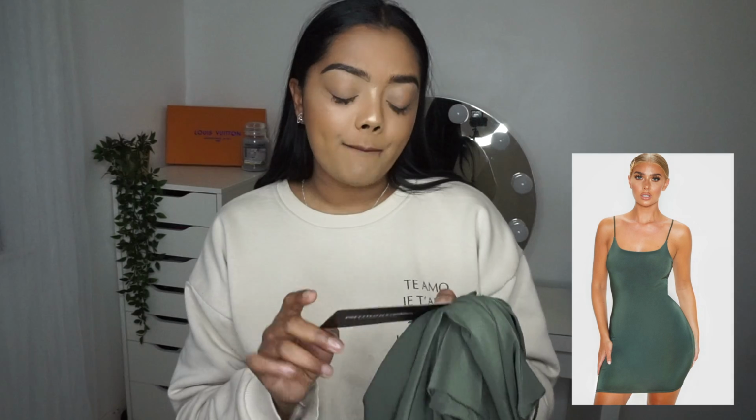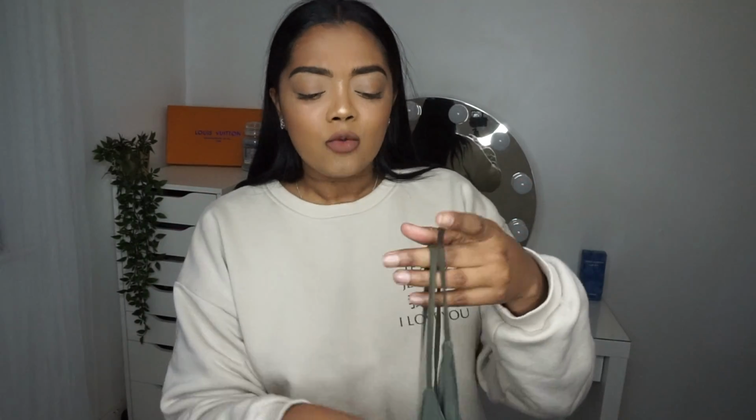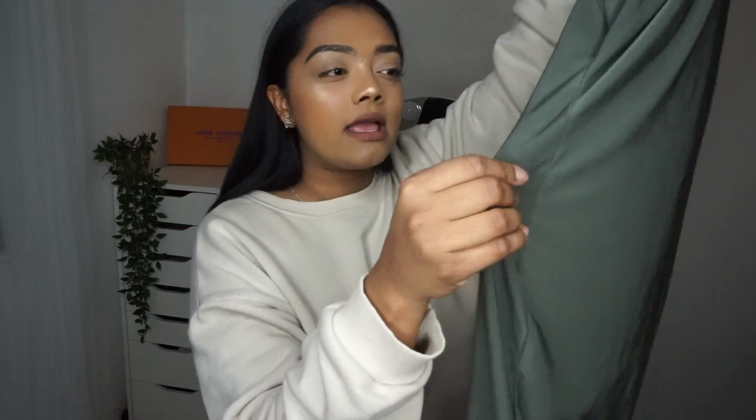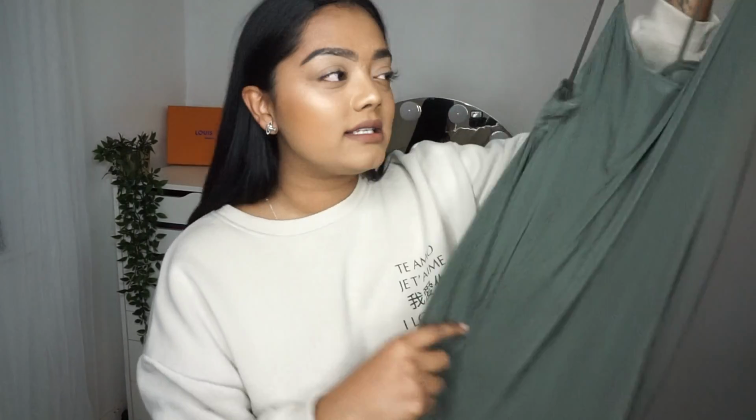Next up, we've got this khaki dress, and it is the khaki slinky spaghetti strap bodycon dress. And I actually did get this in a size 8, just because I felt like it looked like it would be really stretchy. So I just thought I'd get it in my normal size, just in case. And now I have got it, I do feel like I made the right decision getting it in my normal size and not sizing up, because the material doesn't feel the tightest, so I'm hoping that it fits really nicely on.